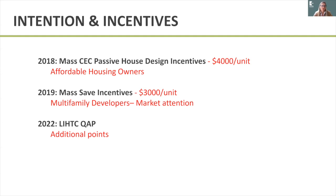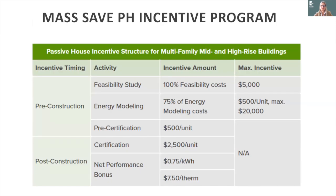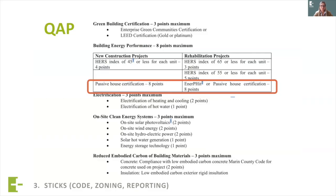And then finally, all of that also supported our Department of Housing and Community Development, which just got renamed to something about housing and livable communities. But their QAP, their Qualified Allocation Plan, which awards points to affordable housing teams pursuing funding, which is critical, added points for Passive House. So very quickly, this is what the Mass Save program incents. If you look between the pre-certification and certification, it's $3,000 a unit. But up above, they also incented, importantly, early feasibility studies with energy modeling, as well as some of the cost of full energy modeling. And here in the QAP, they offered 8 points.